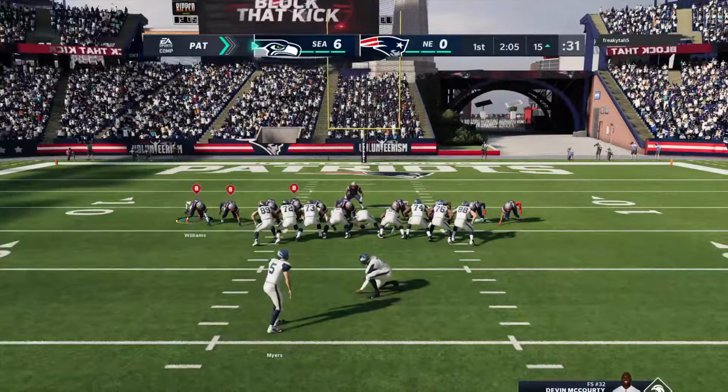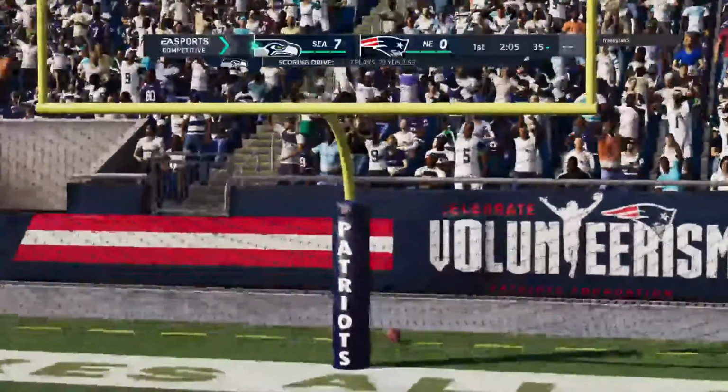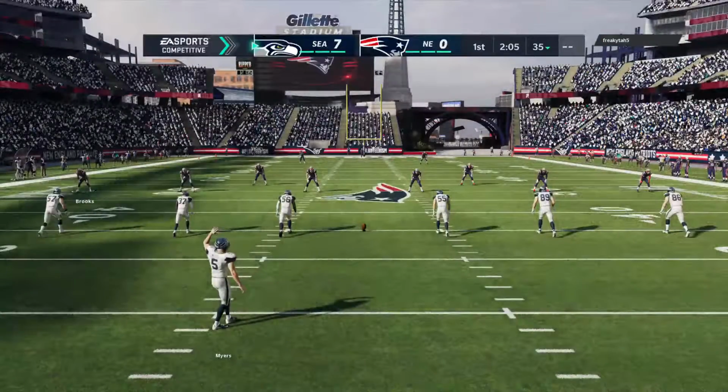All right, when you get a 3 and out, you're supposed to take advantage of it on the offensive side of the ball. You said, thank you very much for getting us the rock. Let's put it in the end zone, and they did exactly that. Myers connects on the PAT, and it's now a 7-0 game.